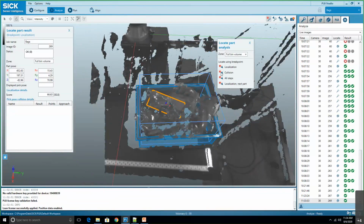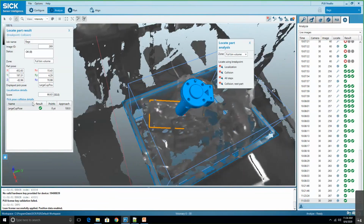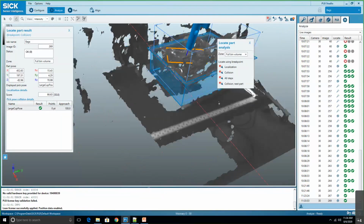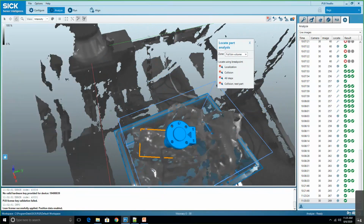And so the next thing you can do for your breakpoint is you can look at your collision. So you can actually see the motions that PLB is expecting there. And then you'll see any sort of the pick pose collision details. So you'll see any of the possible collision points that it could be having. And right now I have 0 points of collision, which makes sense. I don't have my suction cup built into this CAD model. So it generally is not going to find much collision unless I'm about to run into the wall of the bin.